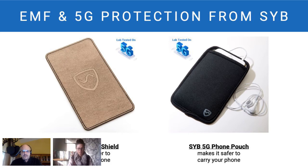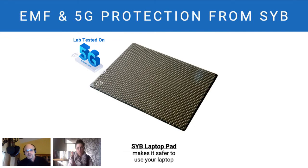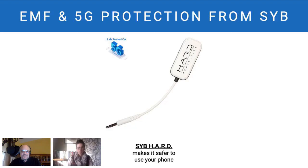Another great example is my laptop pad, which Cathy also mentioned during the webinar. Just like with phones and pockets, you shouldn't use your laptop in your lap, but sometimes you need or want to. This is especially true for many people during quarantine, when a lot of us are working in areas that were never intended for work, like the sofa or a chair without a desk nearby. And that's why we make the SYB laptop pad. It makes it safer to use your laptop in your lap. Just place your laptop on top of the pad, and that will deflect your laptop's EMF radiation and heat emissions away from your body. I'll just cover one more because I apologize for the background noise right now.